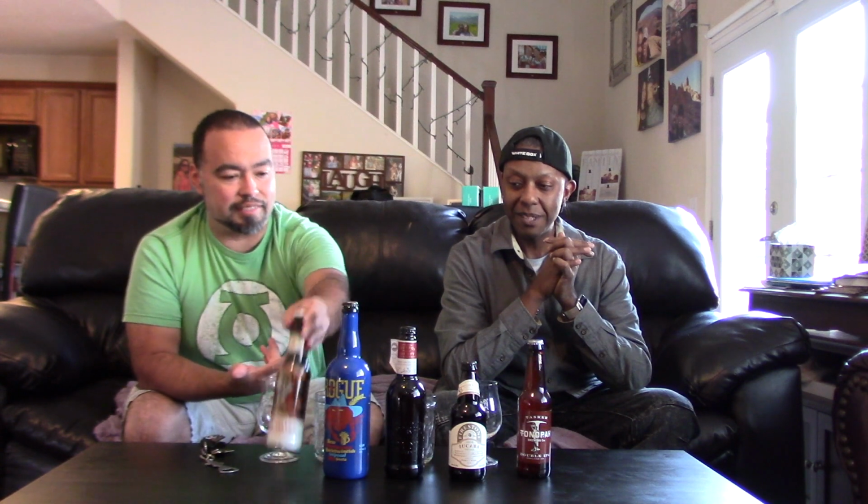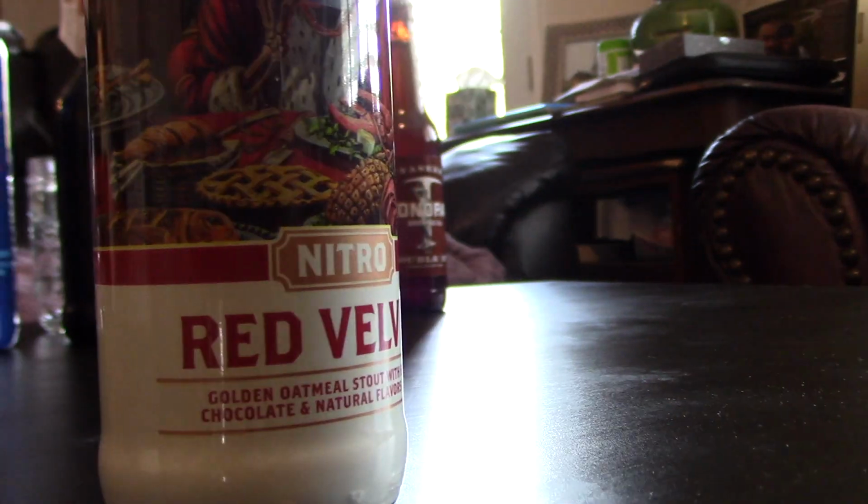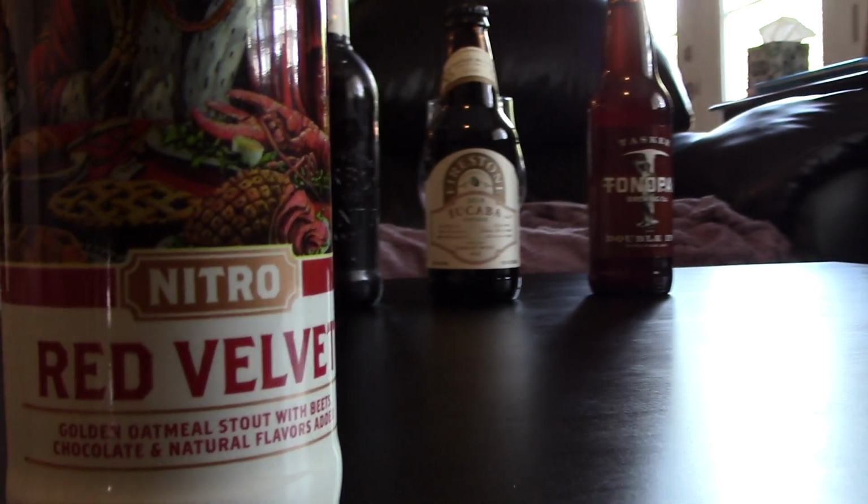Then, of course, we just talked about this a minute ago, the Red Velvet Nitro from Ballast Point. That's a golden oatmeal stout with beets, chocolate, and natural flavors added. It'll be interesting to taste, and it's going to be exciting.